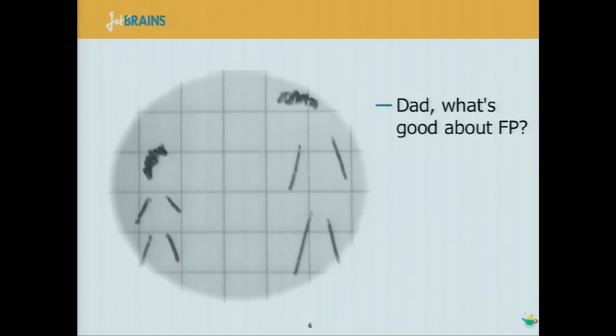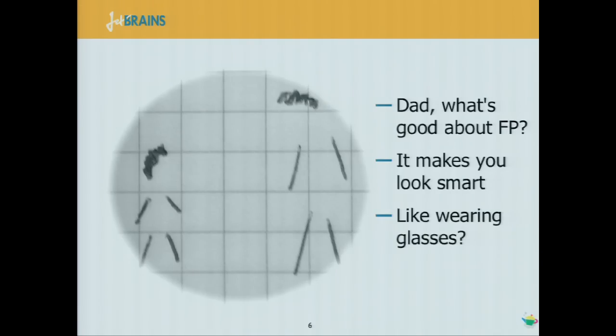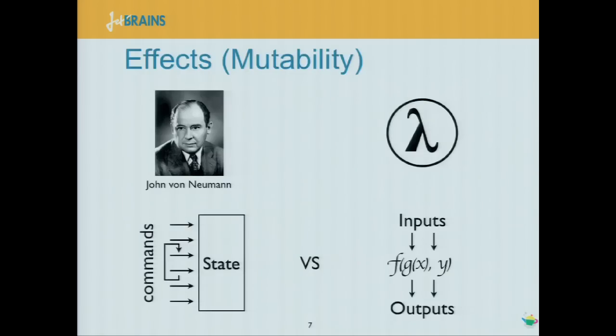Okay, so it's immutable state, functions without side effects, so on and so forth. Well, we're told that it is good for our complexity, for our parallel programs. What I would say is that it makes you look smart. Almost like wearing glasses. But there definitely is something to the idea of using functional programming concepts for managing your complexity and for making your parallel programming easier. Let's have a look.